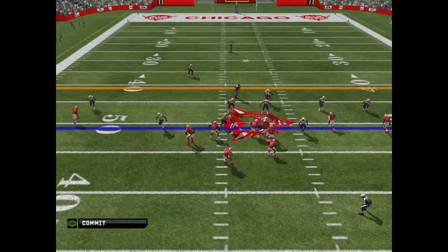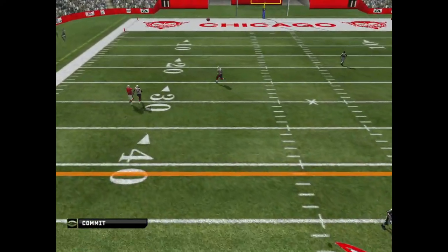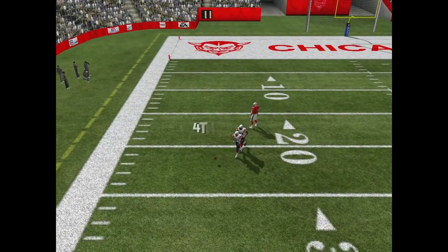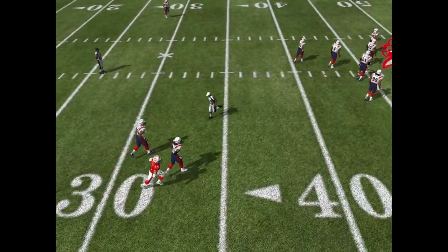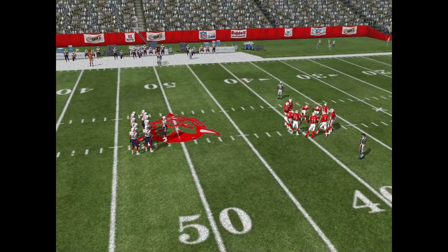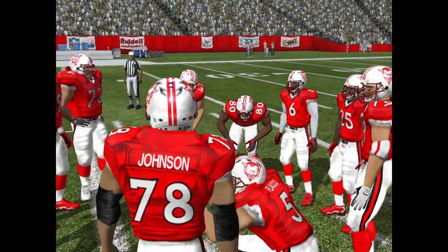The visiting team come out in a nickel package. Launches it deep to the left. Gets his hand on it. The offensive coordinator called a good play, and the quarterback threw him a catchable ball. He just couldn't get his hands in the proper position to make the catch.